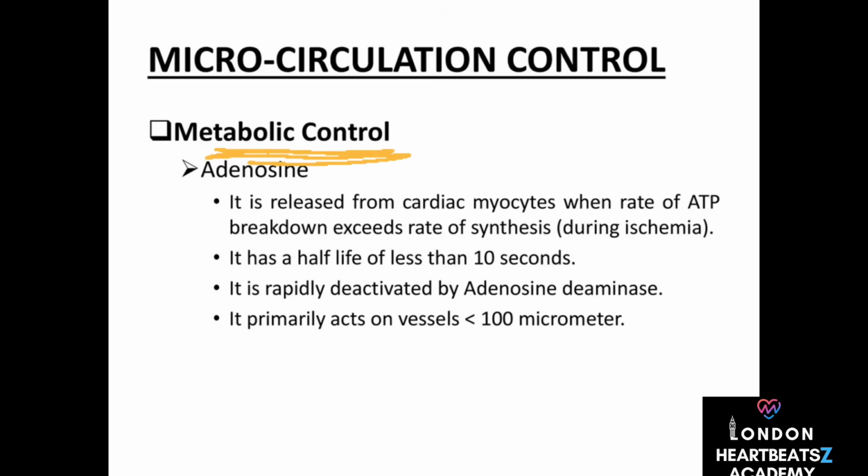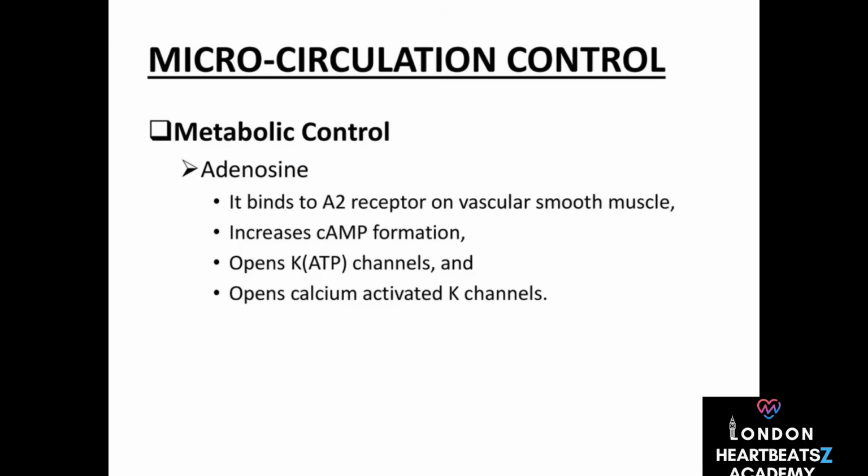What about metabolic control? How does that work? Metabolic control means regulating blood flow based on what the heart muscle actually needs. Think of it like the city adjusting its fuel deliveries based on how much energy each neighborhood is using. So if a part of the heart muscle is working harder, it needs more oxygen and therefore more blood flow. Exactly. One of the stars of this metabolic control system is adenosine.